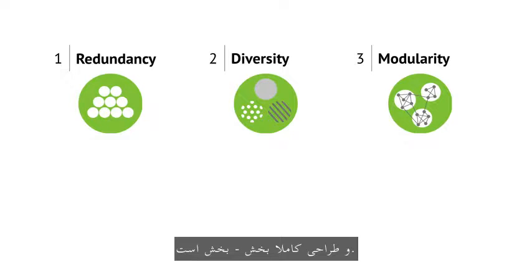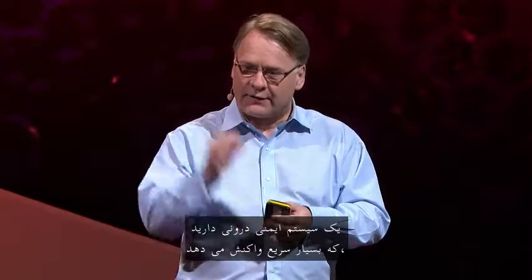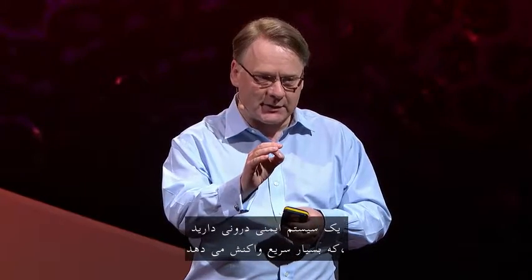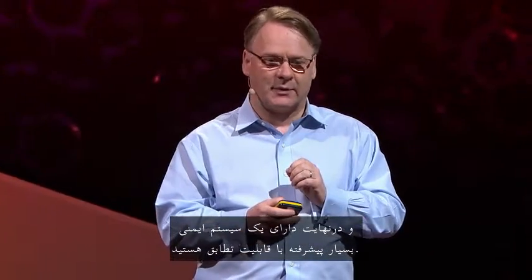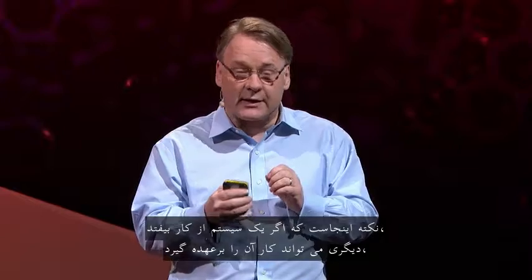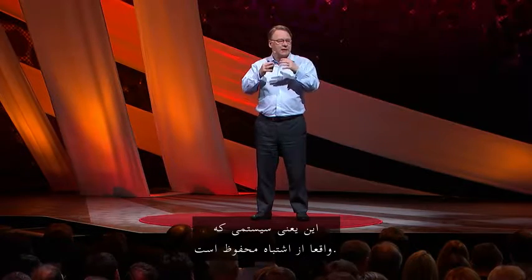And the design is completely modular. You have the surface barrier of the human skin, you have the very rapidly reacting innate immune system, and you have the highly targeted adaptive immune system. The point is that if one system fails, another can take over, creating a virtually foolproof system.